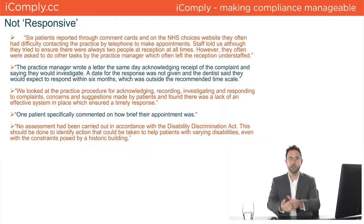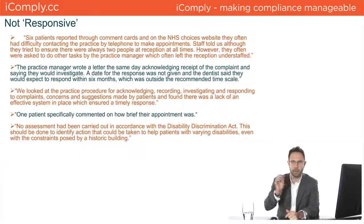And if you get notified of a new CQC inspection, one of your first things to do should be to go and look at your last inspection report, because maybe the inspector wrote a few things that he wanted you to pay attention to, and then the next inspector will definitely look at that. Okay, so the last one there, no assessment had been carried out in accordance with the Disability Discrimination Act.